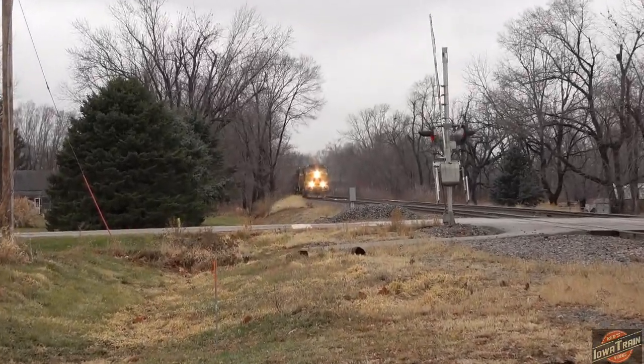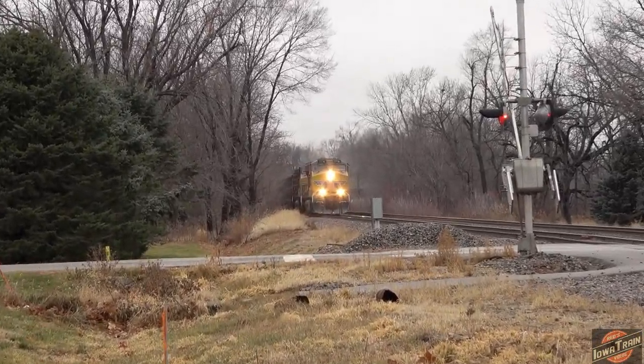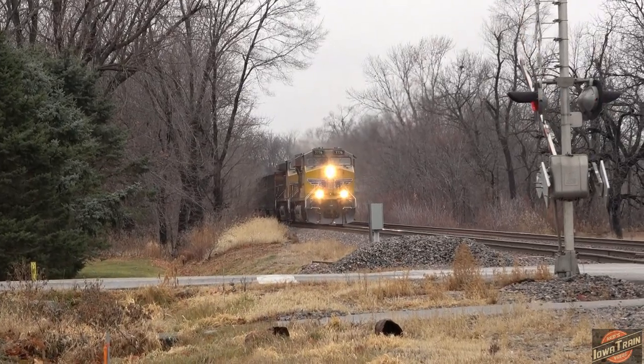And we got the eastbound coming up. He's just waiting for that light to trip. Gonna take the crossover.